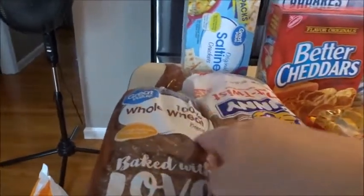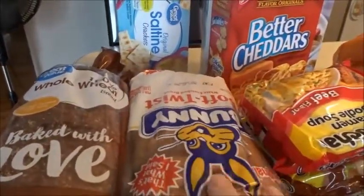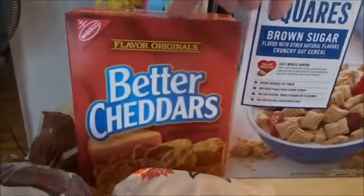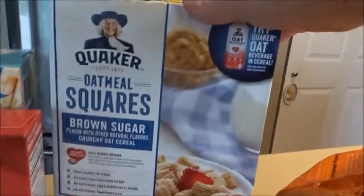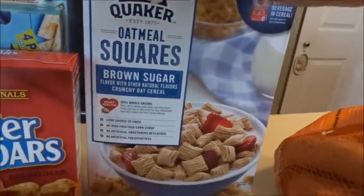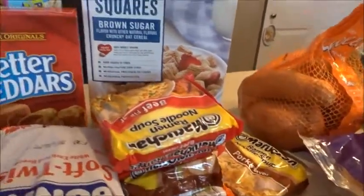I did pick up a Great Value 100% whole wheat loaf of bread, and then I got Mattia the regular bunny bread. Picked up some saltines, some better cheddar crackers. Got this oatmeal squares brown sugar cereal squares. We used to love this one. Picked up some ramen noodle.